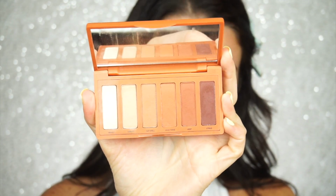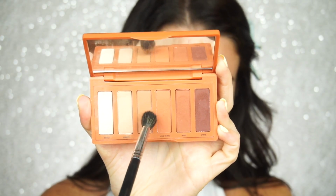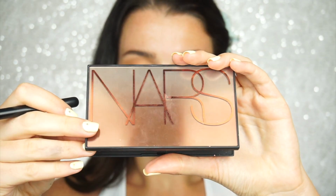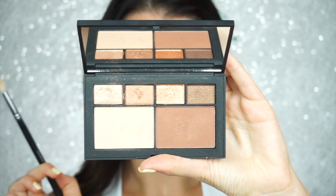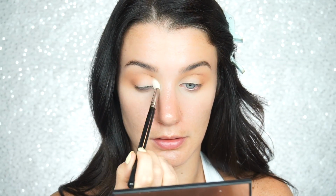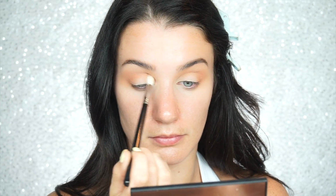Okay, so I am going to take the Naked Petite Heat, and I am going to pick up this shade right here, which is Hot Spell. And I'm just going to work this shade into my crease. Next, I'm going to take the NARS Atomic Bomb palette. This comes out on July 25th, and I am going to pick up this brown shade right here. And again, I'm just going to go in windshield wiper motions as I push it in the crease.